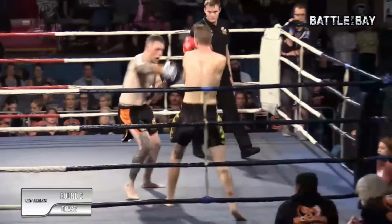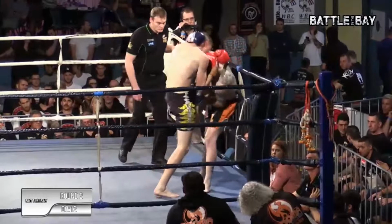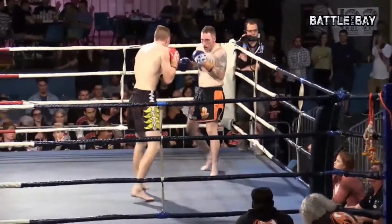Whoa. See Ben, bit more into those knees. Yeah, oh, they're not phasing Judd at all. Judd just looking to punch in that clinch. It's too bloody tall to clinch.